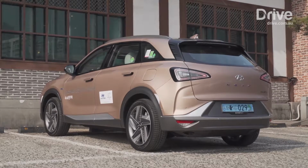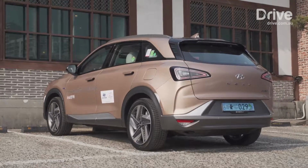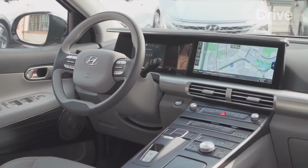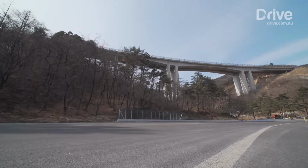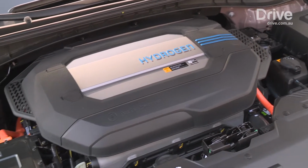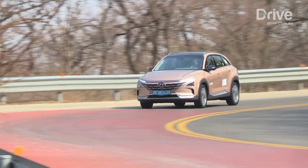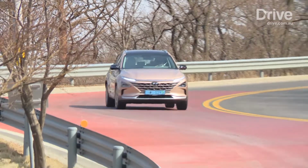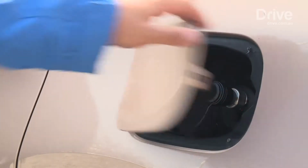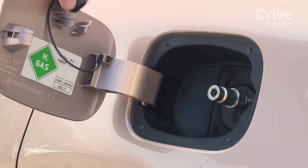The sleek, minimalist styling makes the Nexo stand out from the rest of the brand's SUVs to give it a more premium look, both inside and out. Under the bonnet is the brand's latest hydrogen fuel cell, which generates the electricity to power the car's electric motors. There are 3 hydrogen tanks mounted underneath the floor that Hyundai claims gives the Nexo a range of more than 600 kilometres on a single fill that can take just 5 minutes.